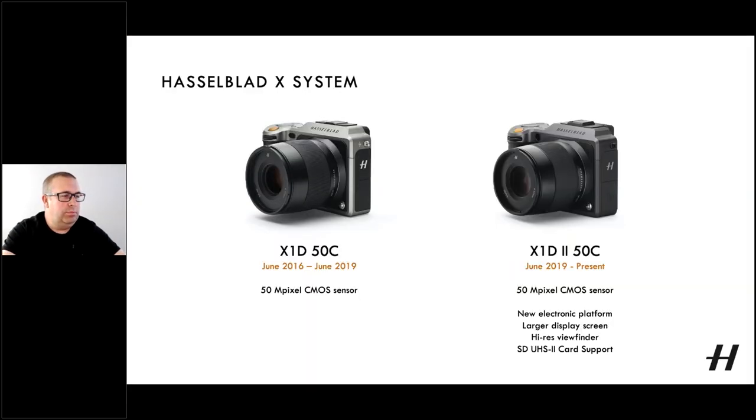As you may or may not know, we launched the first version of the X1D in around June 2016, and it features a 50 megapixel CMOS sensor in a small, lightweight and portable body. At the time, it was the first of its kind, the first digital medium format mirrorless camera. We then followed that up in June last year with the Mark II version, using the same sensor in a familiar body shape, but some big differences.